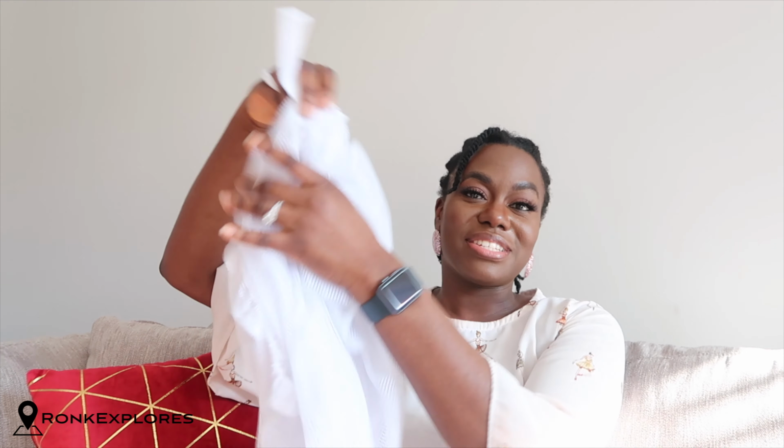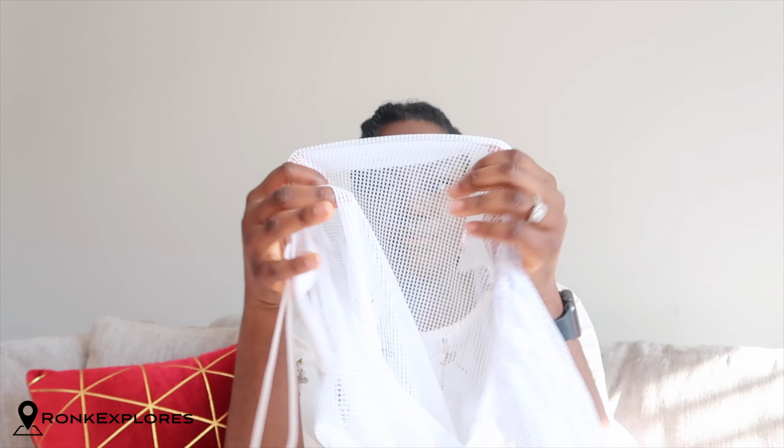There's those rains. The 5th item that I have on my list is a laundry bag. I don't know if you guys can see it, but it's a laundry bag. So this is actually a mesh laundry bag. It's not like the nylon ones. This is a mesh one.